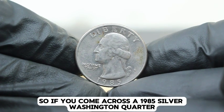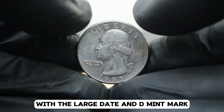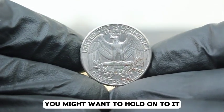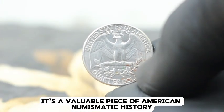So, if you come across a 1985 silver Washington quarter with the large date and D-Mint mark, especially in fine condition, you might want to hold onto it or consider adding it to your collection. It's a valuable piece of American numismatic history.